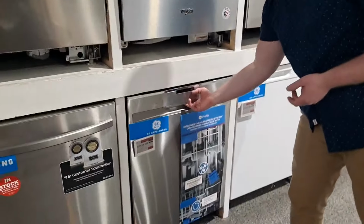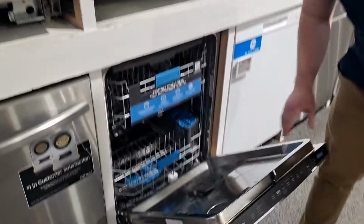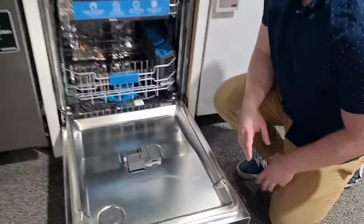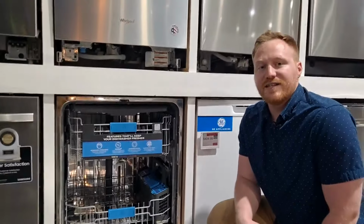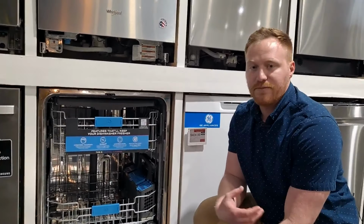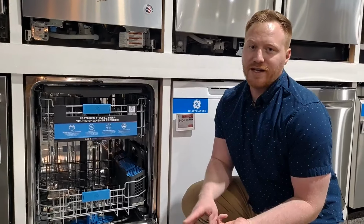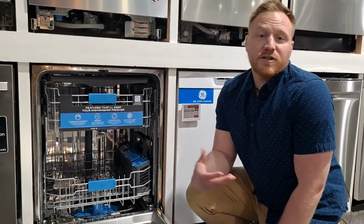A lot of them have actually a fully stainless interior. So this GE does. And what you're going to notice, and the benefits of this, is that a stainless steel tub is going to be more durable. You know, it doesn't crack, it doesn't hold odors the way that a plastic might.